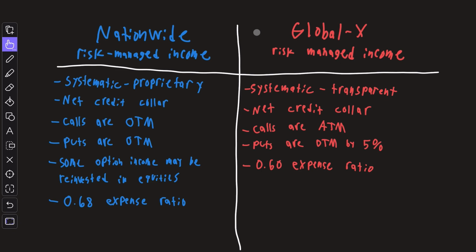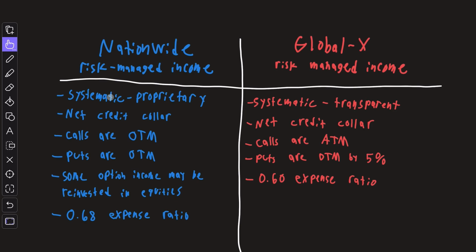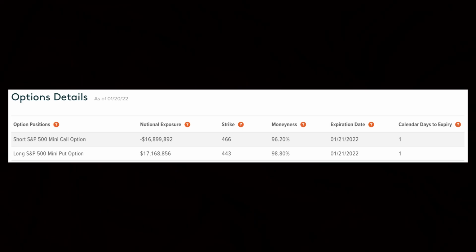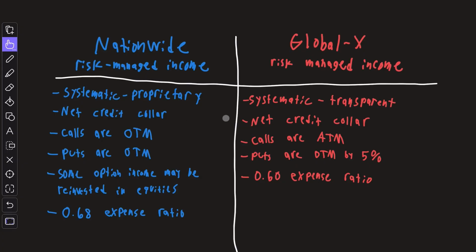In fact, I made a little T-chart here of what we know about each company's risk-managed income ETFs. So Nationwide said they have a systematic yet proprietary approach when it comes to their call option strategy. GlobalX, on the other hand, is systematic and fully transparent. We know exactly how this ETF is going to behave now and into the future. The strategy between the two is exactly the same. They're both net credit collar strategies.